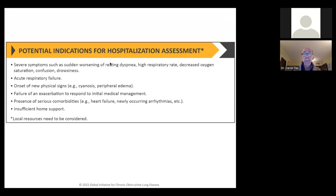And then, I'm sure you've had these patients come into your office, and the next thing you do is you call 911 to get them to the hospital because they look like they're about to go into respiratory distress and or worse.